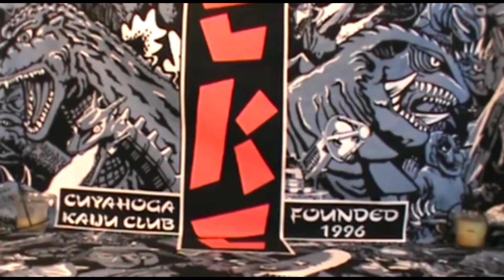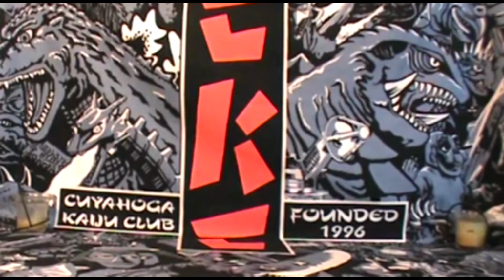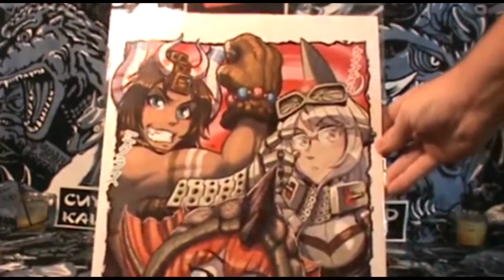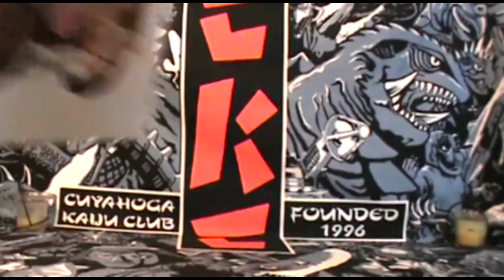I got this adorable Gyaradoris print from the same person I got the Dodongo print from last year. Now, I got this at Matt Frank's booth. I don't know why, but they thought this was absolutely adorable. It's a print of Kaiju Girls, that little chibi promotional anime from Tsuburaya. I just thought it was super cute, and he even signed it for me, which is amazing.